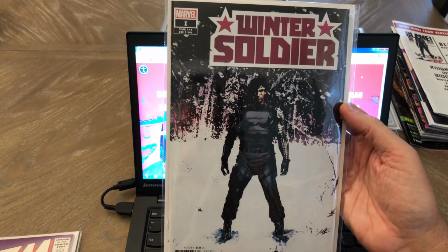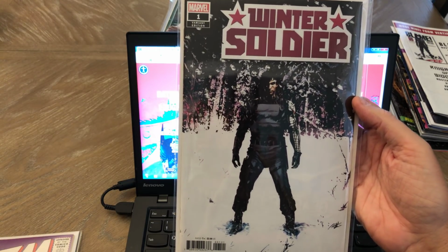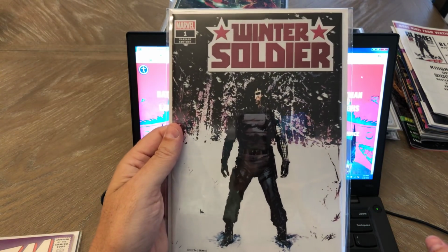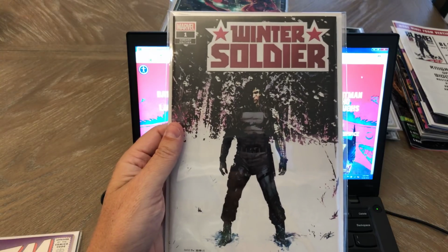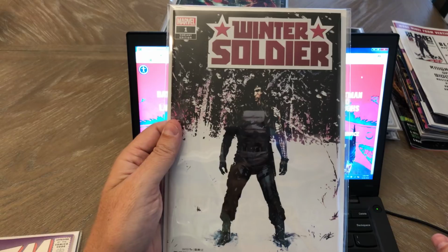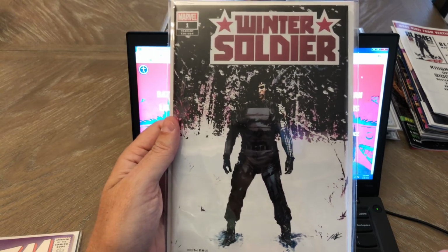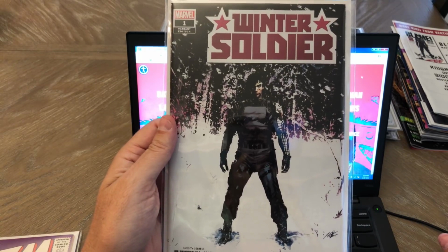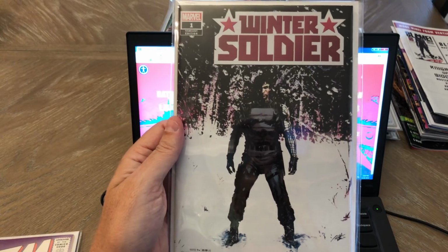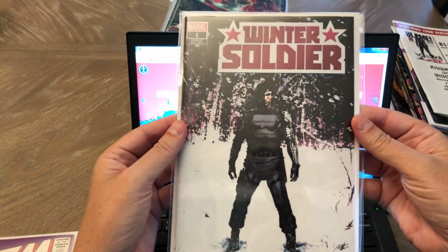And I looked on eBay and decided not to buy it on Midtown. I thought it was a cool cover, but I didn't really want to pay $42 for it. Normally a 1 in 50 should be about a $50 comic book on a pre-order. There were some websites that had this on pre-order between 45 and 50 bucks. I got real lucky and found a buy it now on eBay for $30. So I ended up getting this for $30.